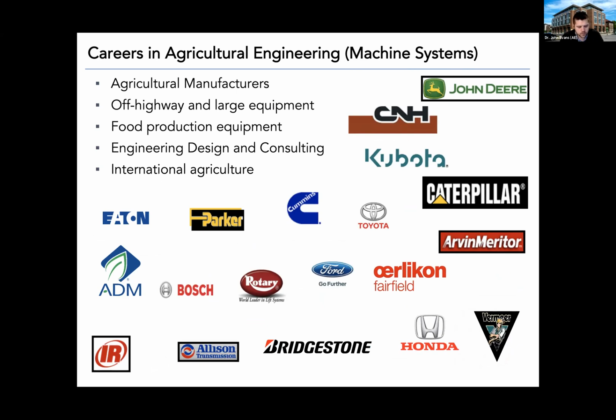So another group that we send a lot of students to is the off-highway and large equipment market. So that's going to be companies like Caterpillar, Datsun, some of those that are making big construction equipment, and John Deere construction, as well as food production equipment. So some things you wouldn't necessarily think about, but our graduates find employment in, as well as just engineering, design, and consulting firms. So these would be firms that would hire out to solve specific problems for companies.